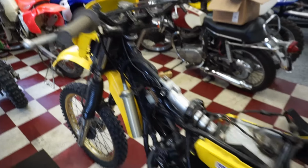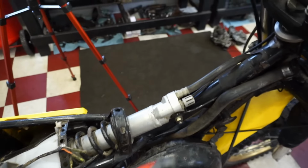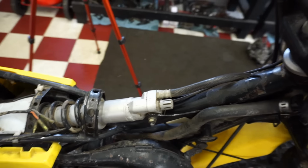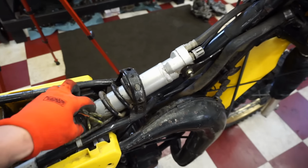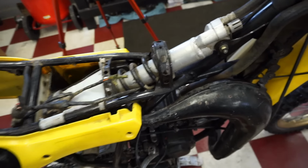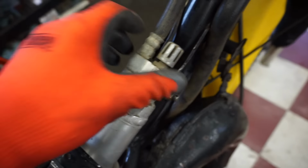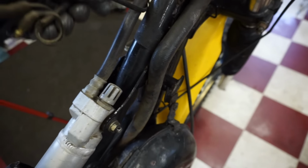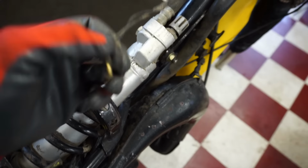Shock is pretty cool. Look at this. So it goes all the way through the frame here. You can adjust it right here. Pretty unique. So here are the wires. Let's see, it should be going right to the coil here. There's wires right here. All right, so we're getting somewhere now.